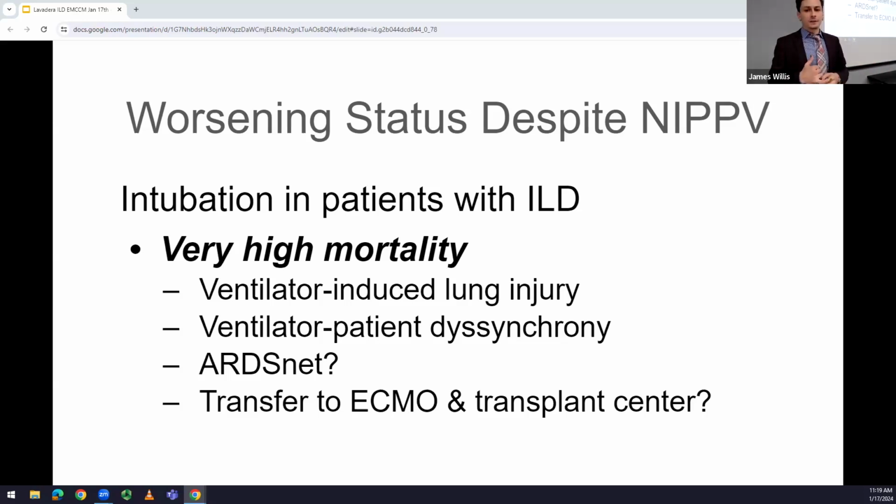And for patients requiring invasive mechanical ventilation, a lung protective strategy similar to ARDS is recommended, as the stiff fibrotic lung is susceptible to barotrauma. And ventilator-patient dyssynchrony can lead to VILI. And so you'll want adequate sedation and maybe even neuromuscular blockade. However, ventilation with ARDSnet has failed with ILD also because, as I showed you, there's so many different types.